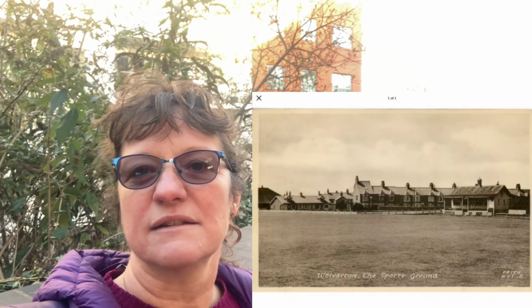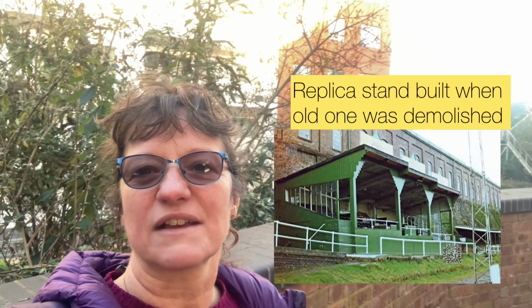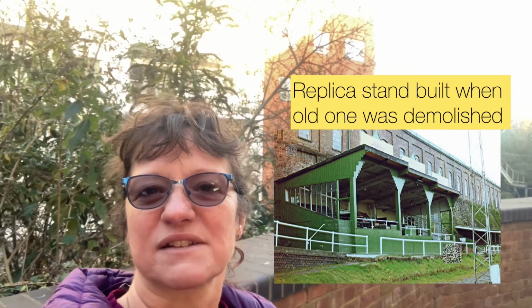So when Paul's back, that's one for us to go and investigate together. But Wolverton is definitely worth a visit, especially for those of you that are canal and railway enthusiasts, because this is steeped in lots of history. It's just a case of trying to find it. Apparently the Wolverton Town football stand also used to be the oldest original football stand in the country, but unfortunately that got demolished to make way for the modern housing development that you can see behind.